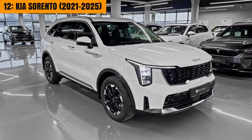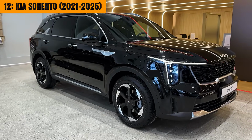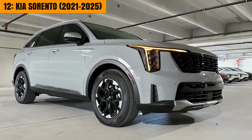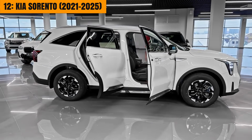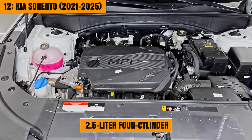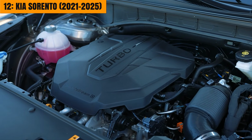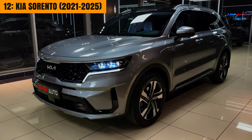Starting our countdown at number 12, we have the Kia Sorento, and before you scroll past thinking, budget brand, hear me out. The 4th generation Sorento that launched in 2021 represents something rare. A genuinely well-executed family SUV that doesn't cost luxury money. We're talking about a mid-size 3-row crossover with a 191-inch length that somehow manages to feel bigger inside than its footprint suggests. The standard 2.5-liter 4-cylinder churns out 191 horsepower, but the real sweet spot is the available turbocharged 2.5-liter, producing 281 horses.